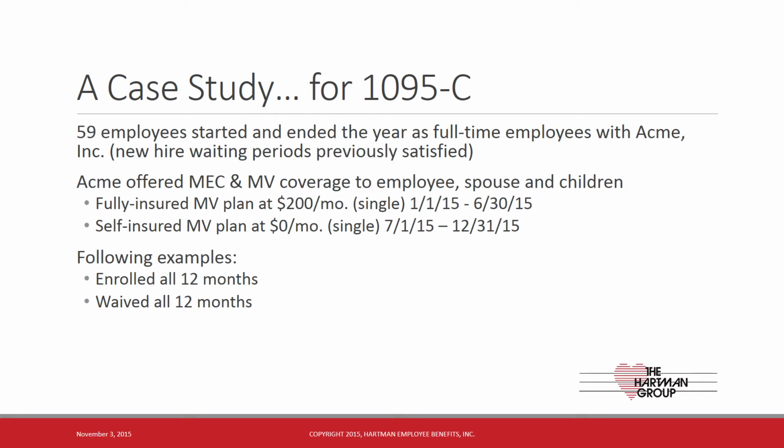So let's assume that these 59 employees were all full-time on the first and last day of the year. They had previously satisfied any new hire waiting period, so that would not apply. Now, ACME Inc. offered minimum essential and minimum value coverage to the employee, spouse, and children. For the first 6 months of the year, the plan was fully insured with a $200 per month cost for single-only enrollment.